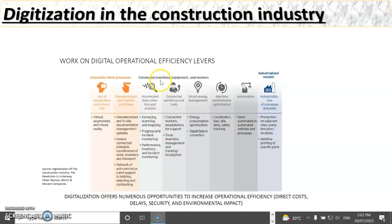Under the area of connected machines, equipments, and workers, you can have, for example, surveying, scanning, or mapping equipments or softwares, progress and incident monitoring, performance, inventory, and incident monitoring, connected workers, exoskeletons for support, tools, inventory management and tracking localization, energy consumption optimization, rapid failure correction, localization, fuel idle time, safety tracking for your machine performance optimization. Under automation, you can have semi-automated to automated vehicles and processes. Under the industrialization of processes and parts, you can have production on adjacent sites, prefabrication modules, or 3D printings.